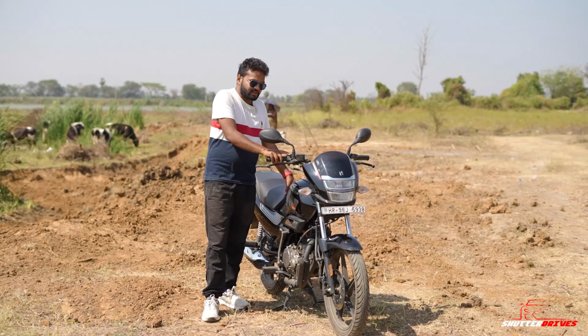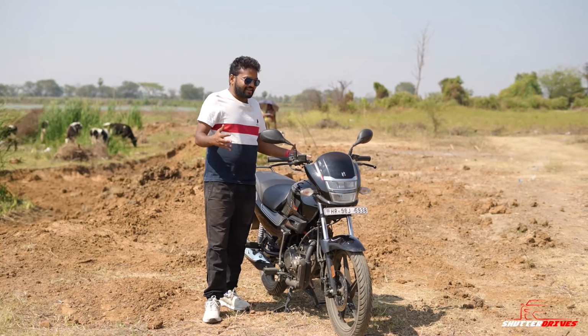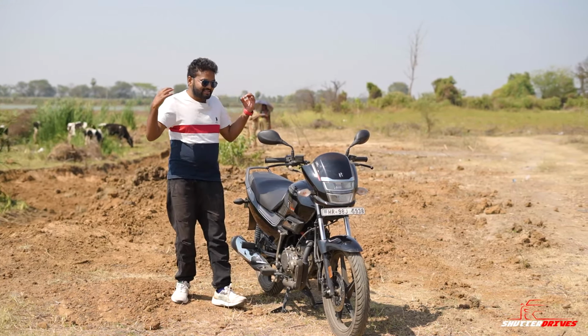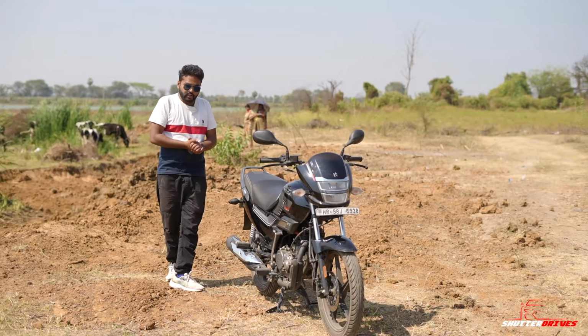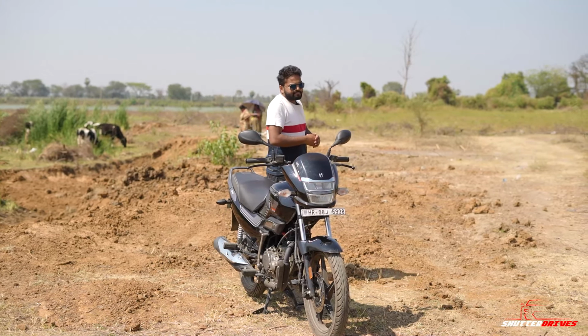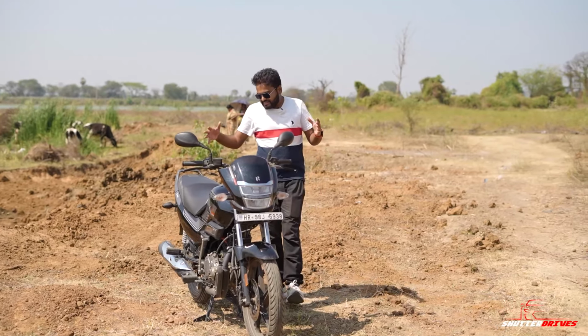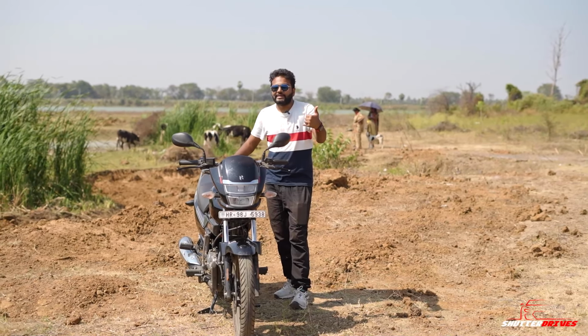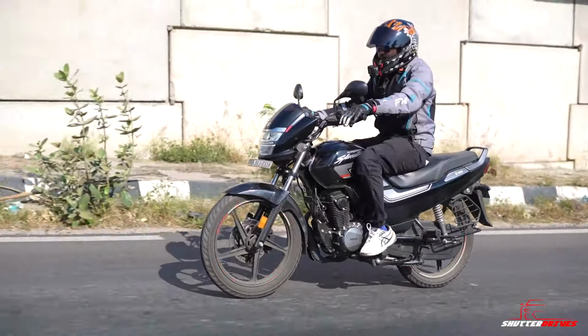I can switch it off and switch it on from the switch here, and that's exactly how this is going to help me run the bike with absolutely stunning fuel economy, which we're going to find out very shortly. And of course, considering that this has a very long and comfortable seat, this was one of the top parameters for us to pick this motorcycle for this run.